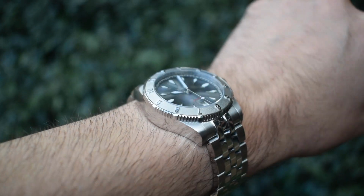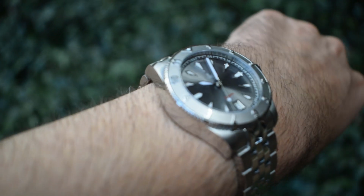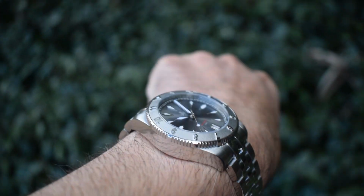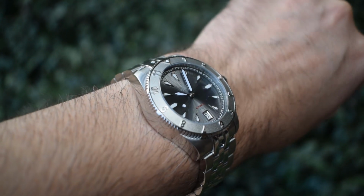On wrist, it's a little bit loose there for me. Like I said, I could take another link out of this one, no problems at all. Maybe capacity for just over an 8-inch wrist therefore with the standard bracelet. Guys with wrists larger than that maybe aren't going to be inclined to wear 40s anyway.